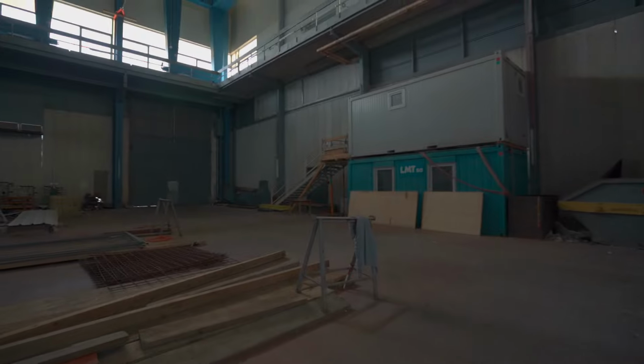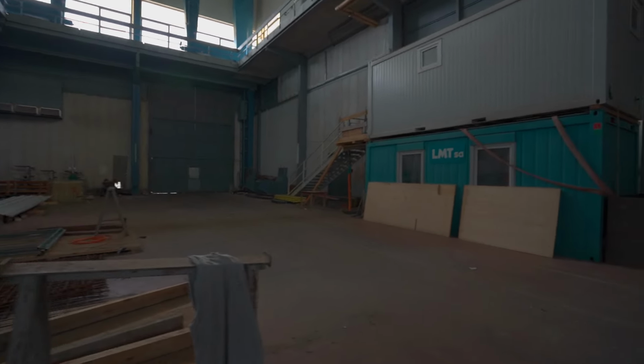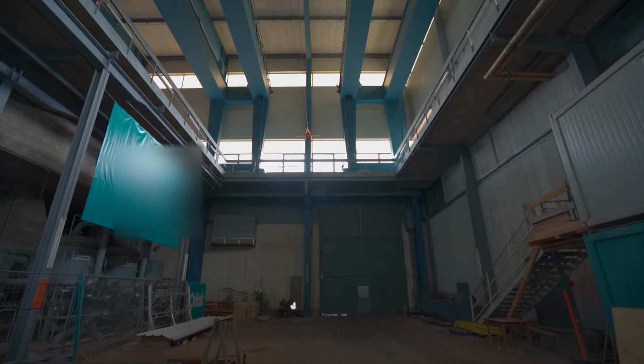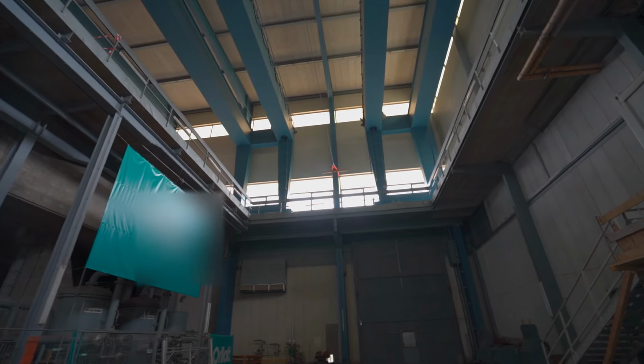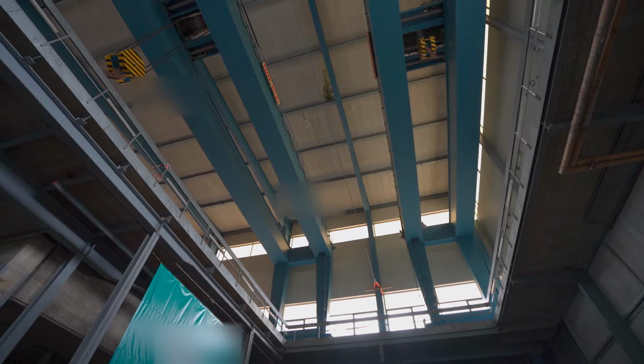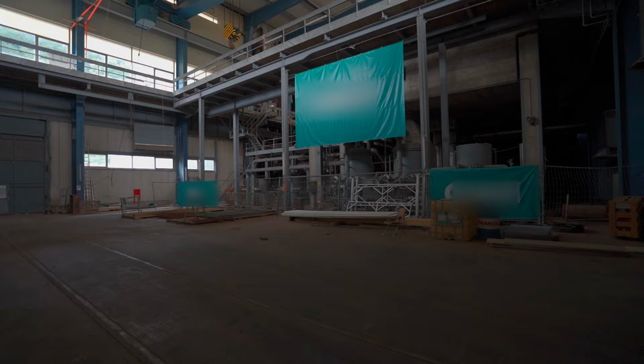Obviously this would have been like cargo. Massive loading doors there. Huge space. Very typical of power stations. The gantry could come all the way over here and pick things up off the back of trailers, I assume. Anything else that comes in here, if it needed to.